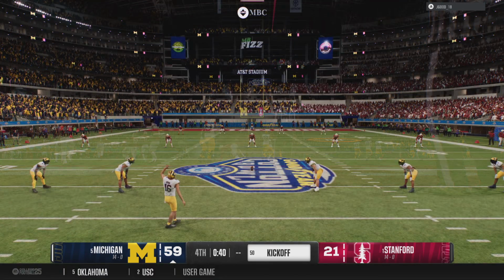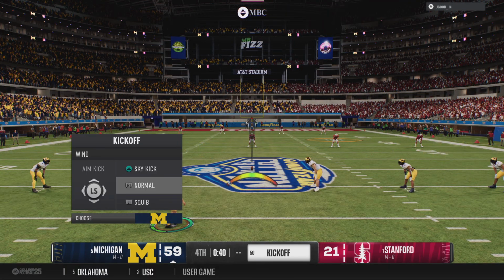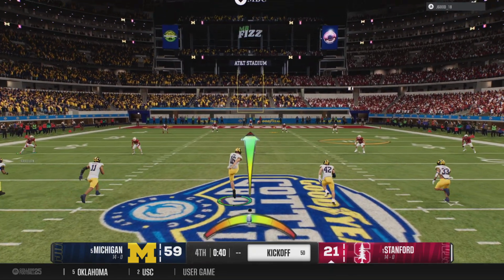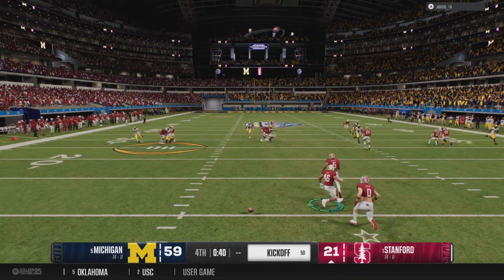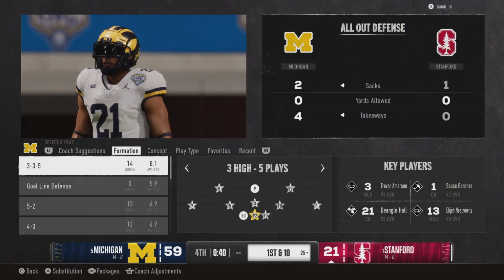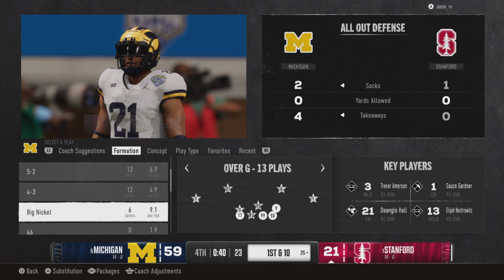Pretty easy call for the head coach. He will accept that penalty, of course. Kickoff team has come on the field now to send this one away. And that kick will just bounce into the end zone for a touchback. They'll start at the 25.